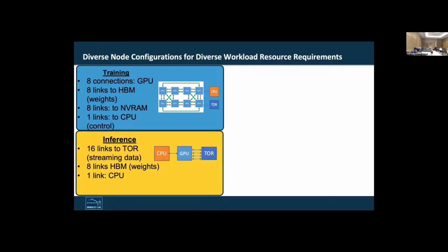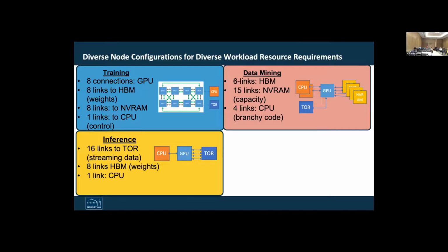But when you go to inference, you don't need to have any GPUs speak to anything. They want to speak to the outside world. You want to stream that data through that trained model in your GPU. And so completely different node design. So the TPU cluster is strictly inference, or the old ones were. And so it's purpose-built for inference, and that's another cluster, another rack.